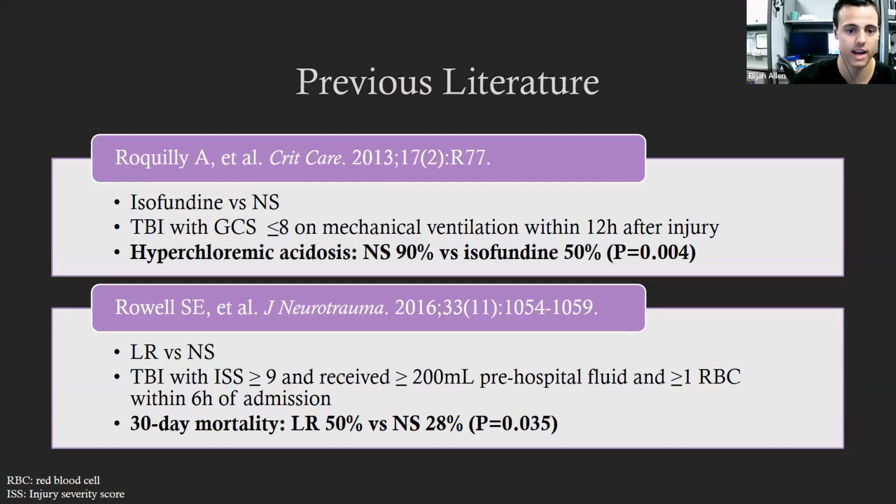However, it should be noted that the LR group did have a higher injury severity score, as well as a higher rate of pre-hospital intubation. So these patients likely had a greater injury prior to arrival.